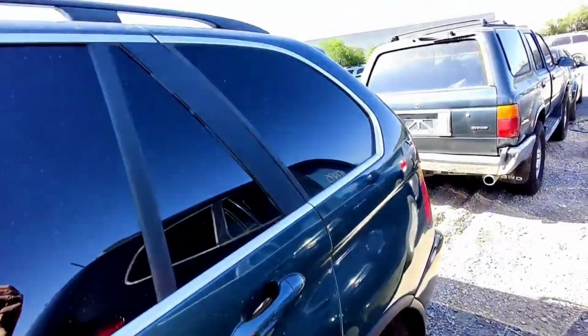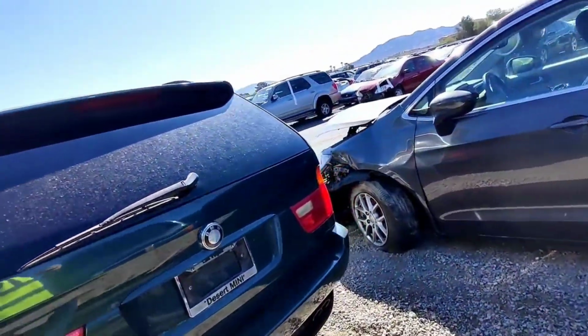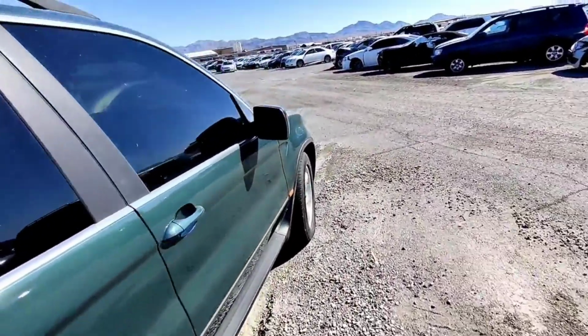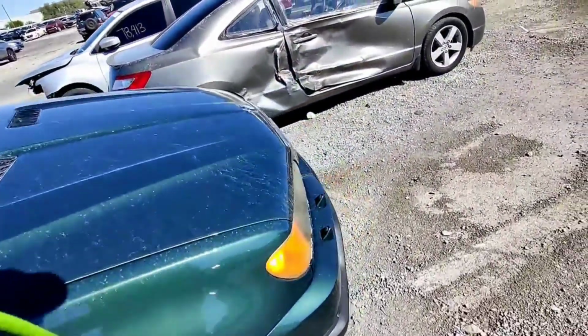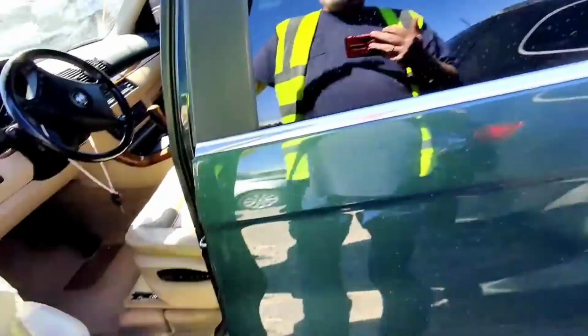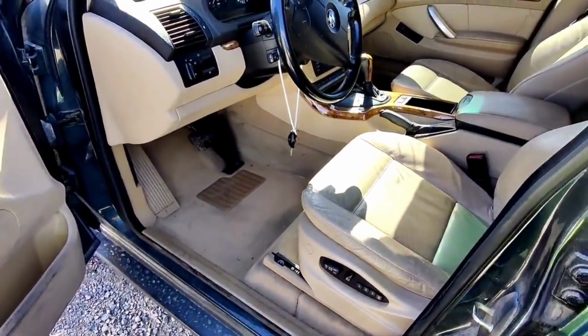She's got 131,000 miles on it, which is not a lot for this car. And I say car, it is what it is. This green paint though, man, she looks amazing. I know you're saying, don't do it, TK. No, don't do it. But she's got the washers. I doubt she's gonna run, but I'll give her a shot. Man, she's clean.